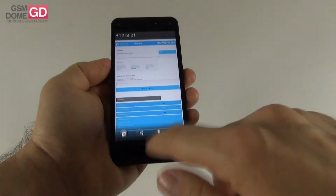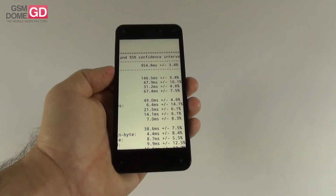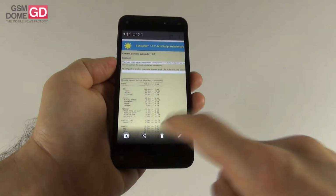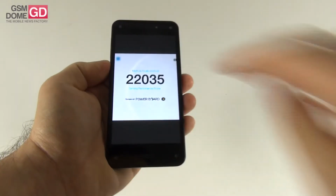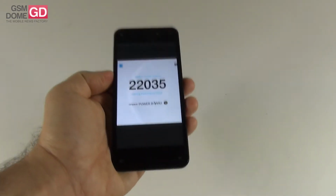There's obviously some SunSpider in the mix as well, with a decent score of 954, while the Galaxy S5 had 413 and the iPhone 6 359. The lower the better, so those are actually better. There's also Basemark X with a good score of 22,035 points. The Galaxy S5 had 23,000 and the iPhone 6 21,200.